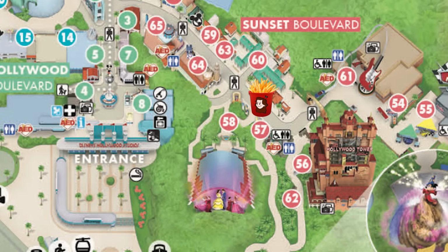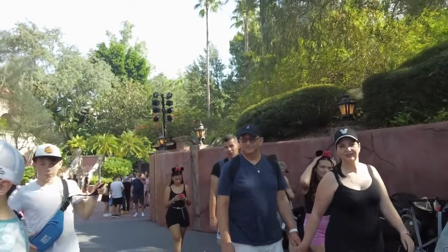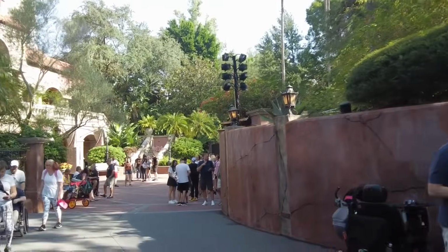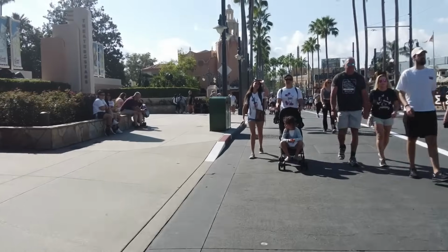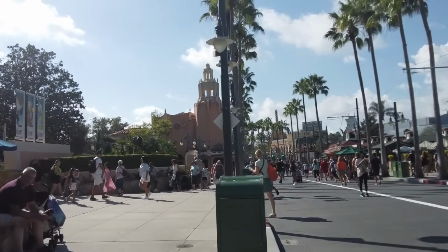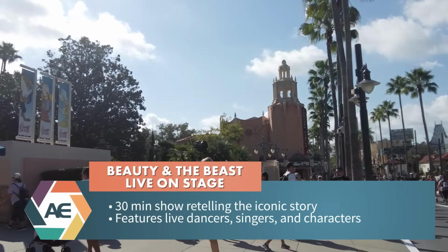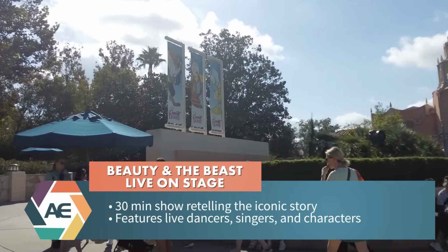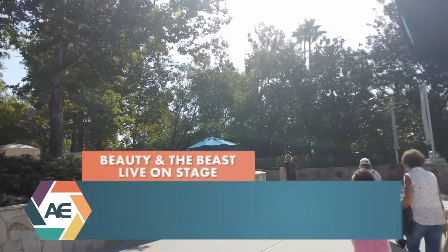We have walked past Beauty and the Beast. We're not getting on Tower of Terror right now. We are coming to get a little snack, a little coffee, because there is a Joffrey's location back here. Hopefully the line is not too long. All right, got my coffee. Let's head to the Theater of the Stars, where we're gonna watch Beauty and the Beast live on stage. This is a retelling of the classic animated movie, live on stage with live performers, live singing and dancing. I love it, it's one of my favorites, and it's about to start right now.